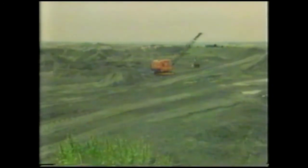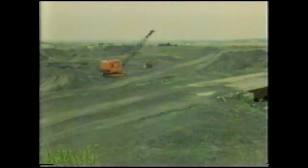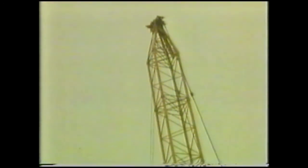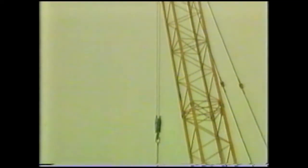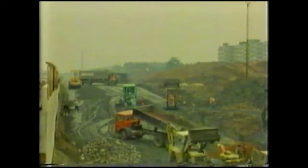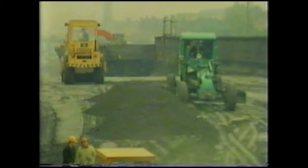One of the big problems about burning coal is not only the cost of the stuff, but what to do with the thousands of tons of waste ash that's left. Some of it can be sold, for road making, for example. Here's work on a new motorway interchange, and they're using many lorry loads of power station ash. But there's not nearly enough road making to use up all the ash that's produced.